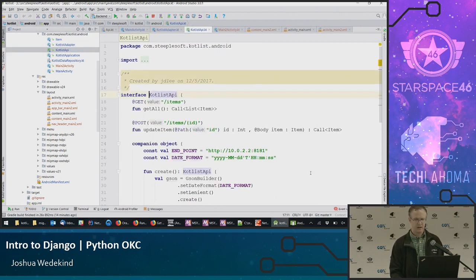Our API, we're going to call REST to hit the back end, so we're going to use Retrofit 2. If you've ever seen that, it's a nice, we declare an interface and use some annotations. It's going to generate the code for us, which is pretty kind of awesome. So we're going to call get items and post items. So in this, all we're going to do is get a list of items and update a single item. But we say we're going to make a get request to this endpoint.